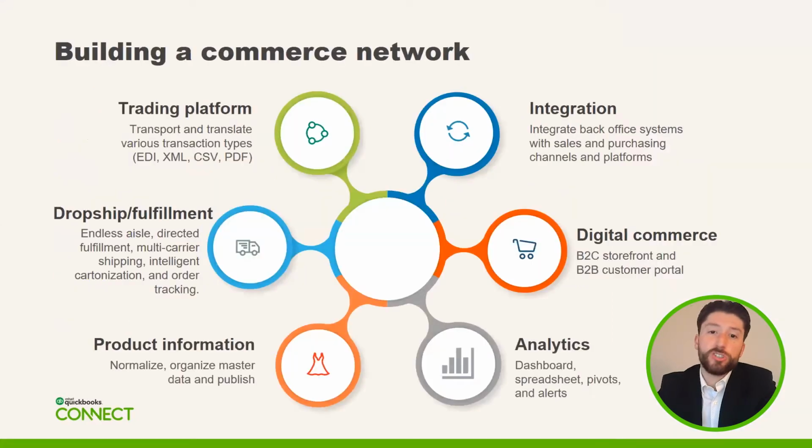But no matter what you call it, what is needed to help businesses with this complexity is a commerce network. This is very different from a single channel provider like traditional EDI that just linked trading partners on an individual one-to-one basis. A commerce network enables trading, collaboration, commerce, inventory management, and fulfillment to provide better visibility and decision-making across the board for you.